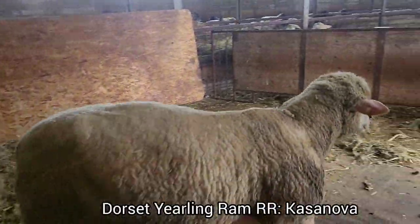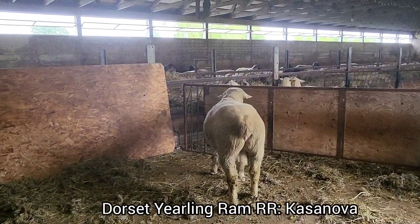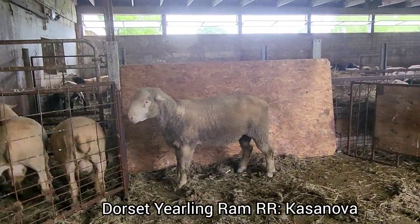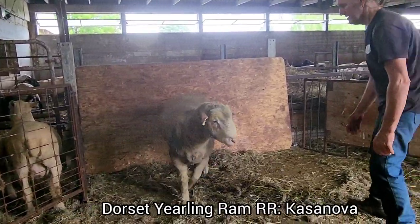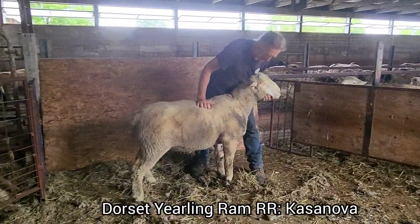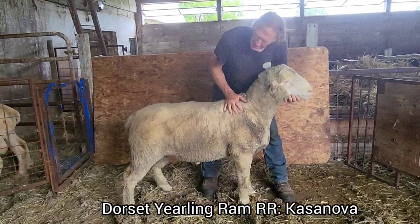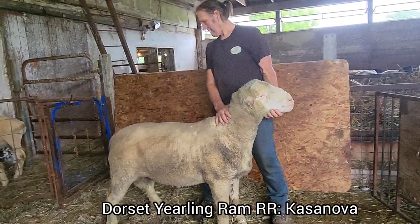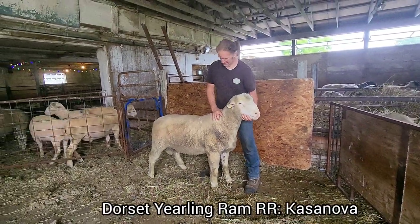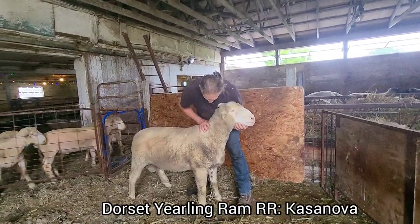This is Casanova. I think he's a January lamb. I can't remember his birthday. So he's a yearling. He's a big guy. He's really good on his legs, really long. And because he's hit that year old mark, he's starting to fill out and get that bulk to him that the lambs don't usually display yet.